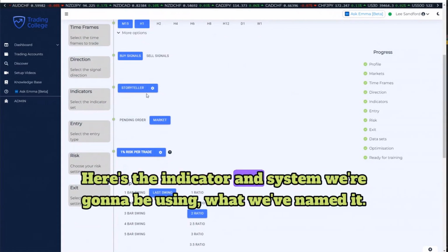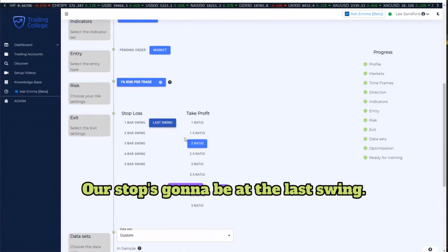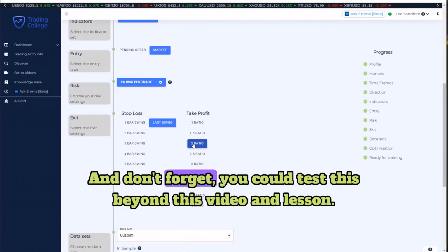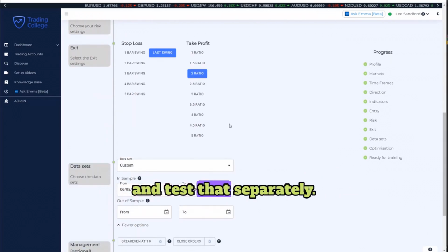It's the indicator and system we're going to be using, what we named it. We're going to buy at market. We're not going to put any pending orders in. We're going to risk 1% per trade. Our stop's going to be at the last swing. We're going to be doing a 2-to-1 risk reward ratio. And don't forget, you could test this beyond this video and lesson. You could go and test to see which one was the best profit taking ratio here, whether it was a 3.5 or a 2. You can go and test that separately.